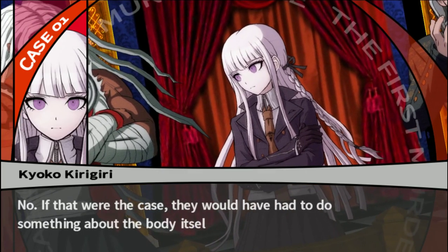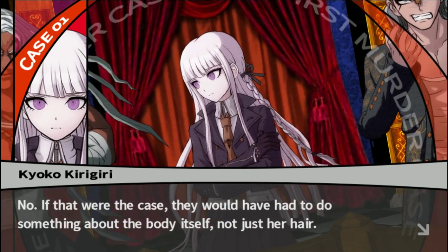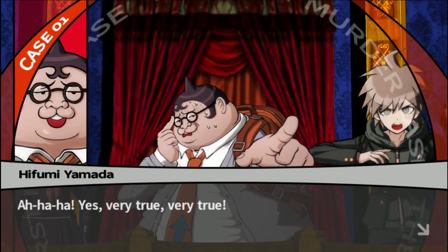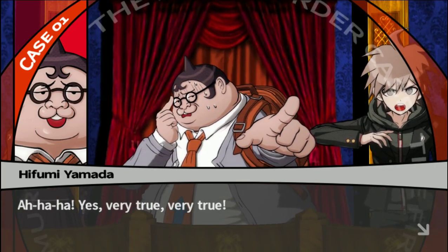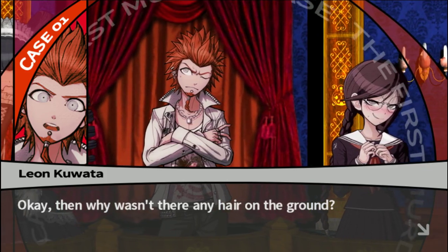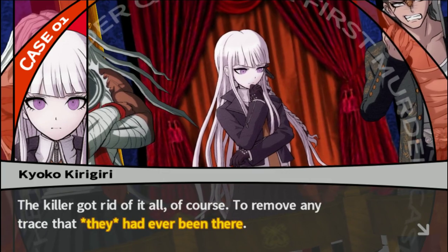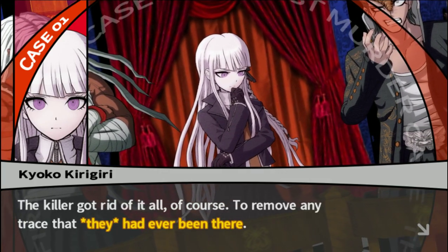No. If that were the case, they would have had to do something about the body itself, not just her hair. Yes, very true, very true. Okay, then why wasn't there any hair on the ground? The killer got rid of it all, of course, to remove any trace that they had ever been there.